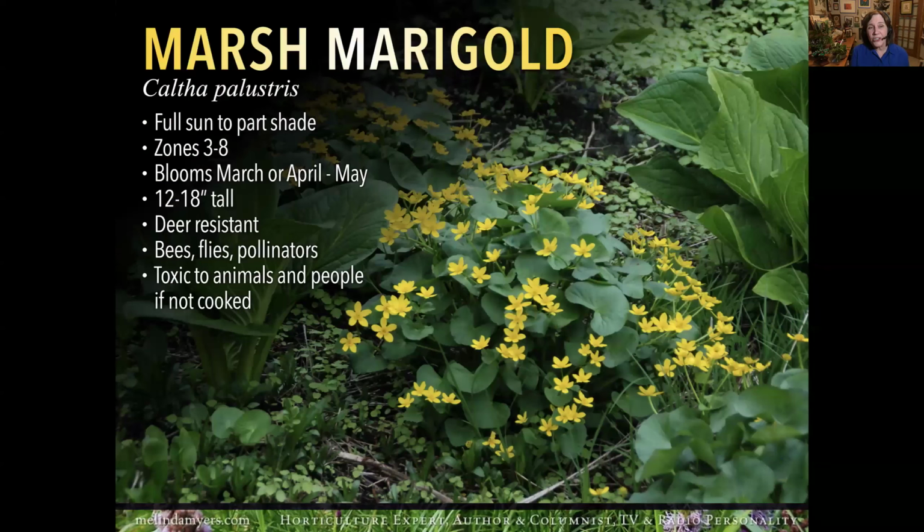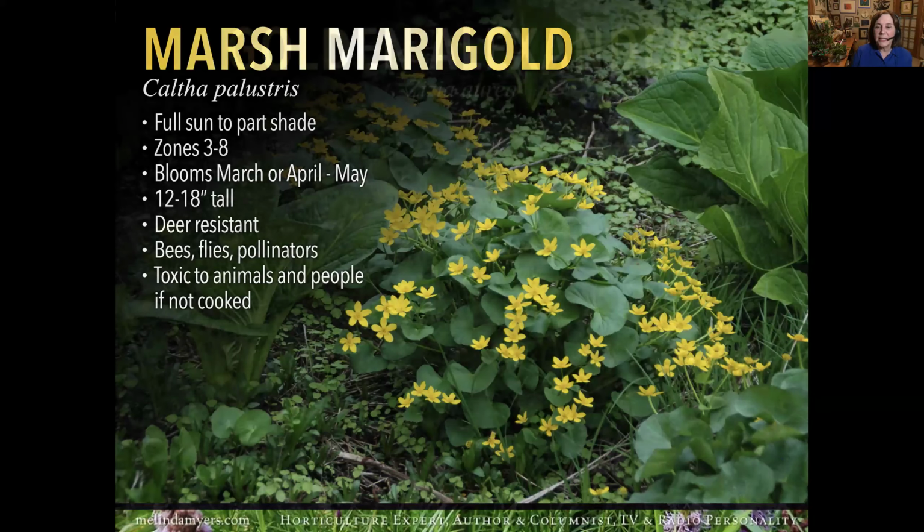So full sun to part shade, I've seen it in fairly heavy shade, but that's blooming in the spring before the leaves come out and tolerating that shade after they're done flowering. So they got a good bit of sunlight early in the season. You can see hardy in zones 3 to 8 and is deer resistant. So that's a big plus. So many of us are fighting deer and rabbits these days. And then it's a good pollinator plant as well.